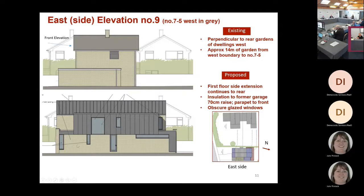The garage will have its roof insulated and raised approximately 70 centimeters and converted. And this will bring the height from its 2.4 meters up to 3.2 approximately. There is a parapet wall proposed along the front, which will be to a height of 3.4 meters. The front two-story extension is demonstrated in the background here. Will come forward to meet the front building line of the existing garage structure.